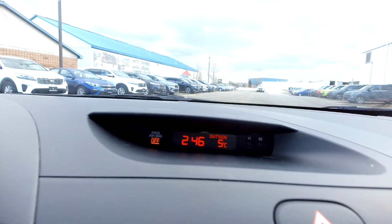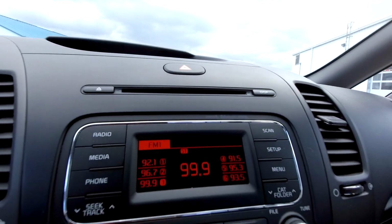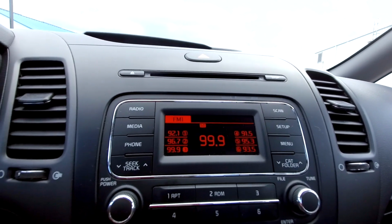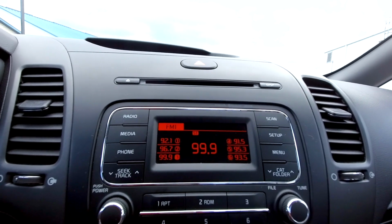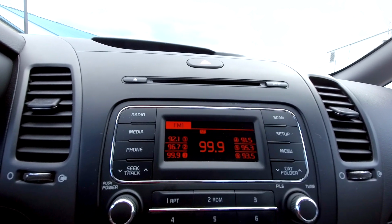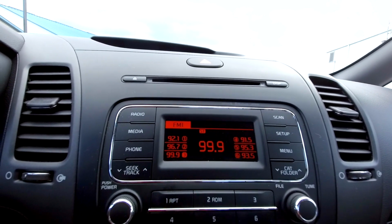You've got a clock up top. You've got an outside temperature as well. Coming down a little further, there is the radio that was kind of like the super radio of the day. They don't even do these anymore. This is Sirius XM satellite radio. What that means is you get 3 months of free satellite radio anytime you buy this car or any car with Sirius satellite radio. You get 3 months of free satellite radio from us.